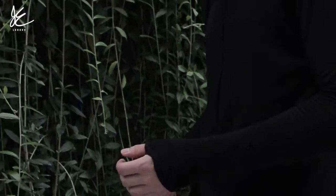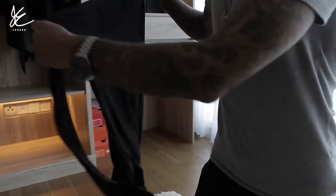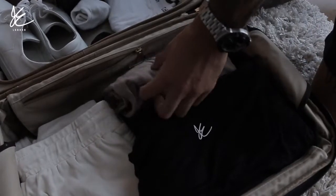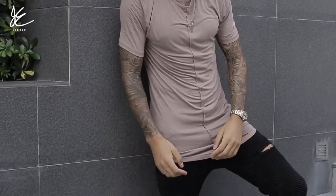So in my bag I've got my JE02 long sleeve thumb hole t-shirt, which is perfect for the summery nights because the material is so thin, but it does keep you warm as well. And I've got my summer sets, obviously, because it's the summer, it goes very nice. And I've got my 2 JE03 t-shirts that go with almost anything and any style that you want.